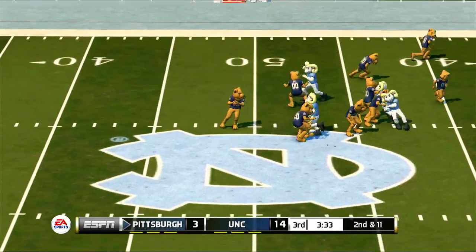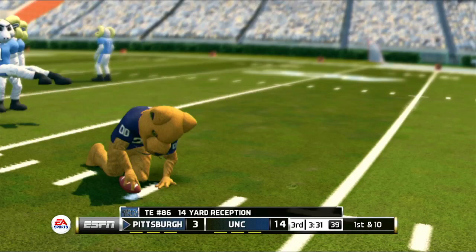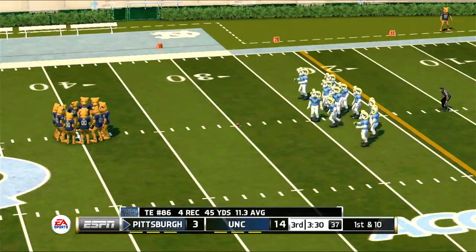We've got a second and 11. Ball on the 43-yard line. And he hits him hard at the 30. Call it a gain of 13 yards. First down.